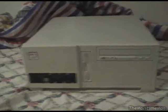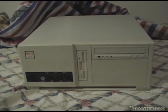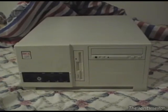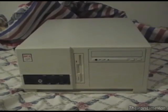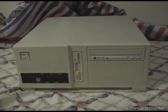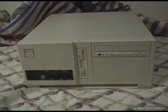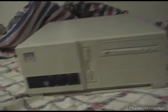Now, this computer, as I said a few minutes ago, is one of the oddest computers I've ever seen. This thing has so many quirks. Nothing that's wrong with it, just the way that it works is so darn weird that I gotta show it to you in detail, because it's absolutely unreal, some of the things about this computer.